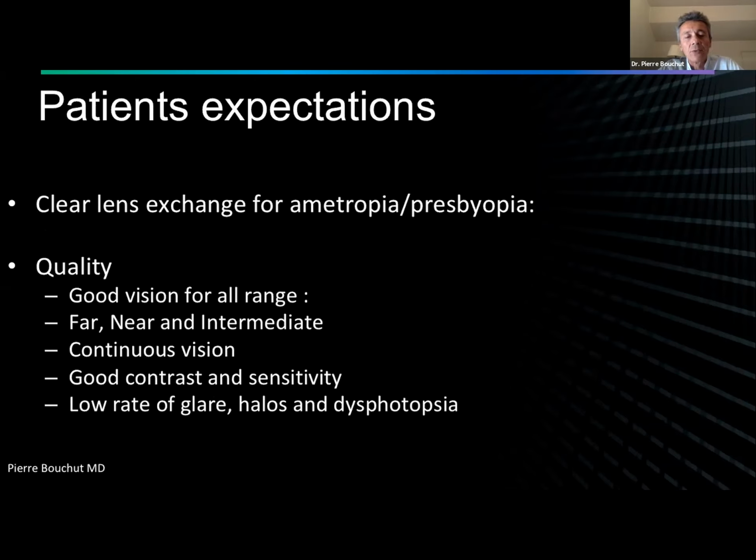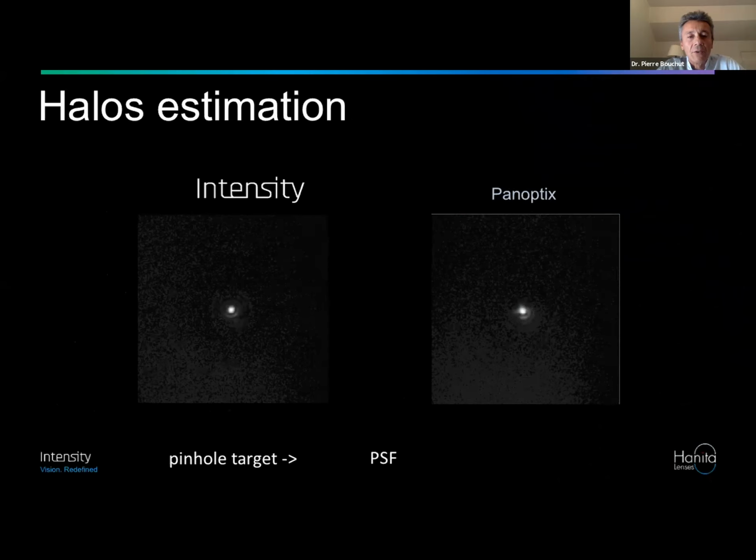It was in the mind of the people, this kind of thing, because in the past, IOLs provided a lot of disturbance for presbyopia correction. But at the moment, everything changed. Of course, you can see, for example, with a pinhole target, the PSF of the Intensity and the Panoptix. We always have some halos with diffractive IOL, but today, the halos are less than before.